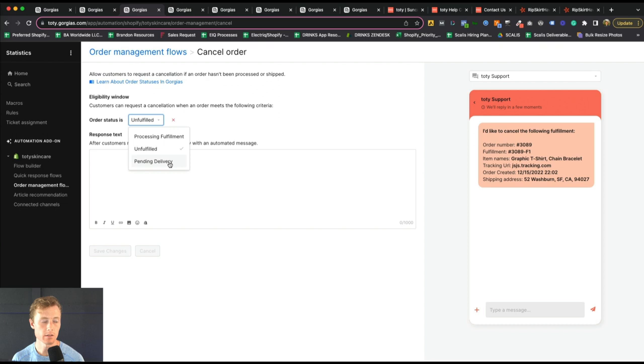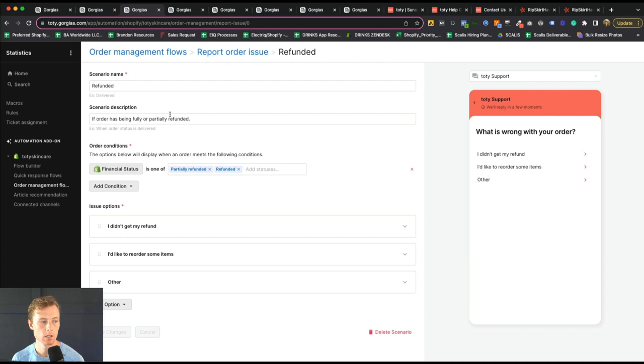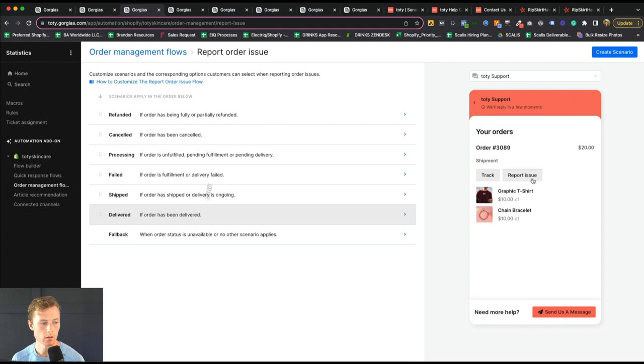And then last is reporting an order issue. And then, you know, you can build out various scenarios as well. So the serial name being refunded. Issue options. I didn't get my refund. I'd like to reorder some items or other. All of these are able to facilitate self-service from the customer standpoint.